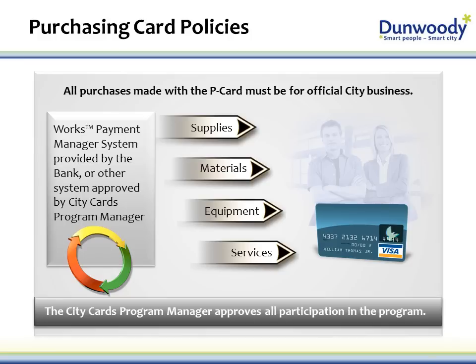The program streamlines payments by eliminating the administrative burdens and costs associated with traditional methods of payment. The P card program utilizes a Visa purchasing card issued by Bank of America. Whenever this module mentions the bank, it is referring to Bank of America. All cardholders are required to use the Works Payment Manager or Works system provided by the bank for card administration and monthly billing statement reconciliation.